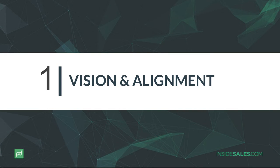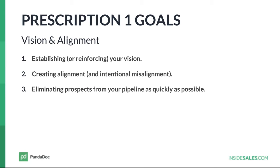This is something that's actually not talked about nearly enough, yet your doctor does a really good job of painting this picture for you, sharing a vision of what's to come and getting some alignment around that. So the first prescription's goals: this is going to be about establishing the vision of your company. And it's also a little bit about creating alignment, or even creating intentional misalignment, with the rest of your industry or other competitors in your space.